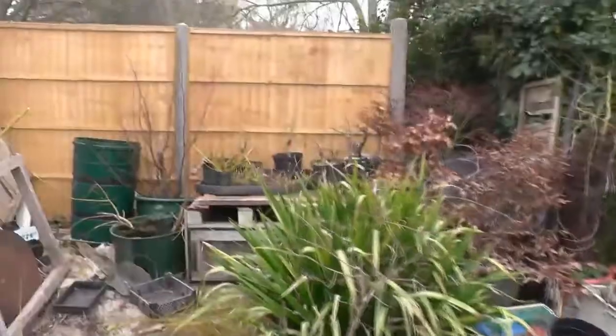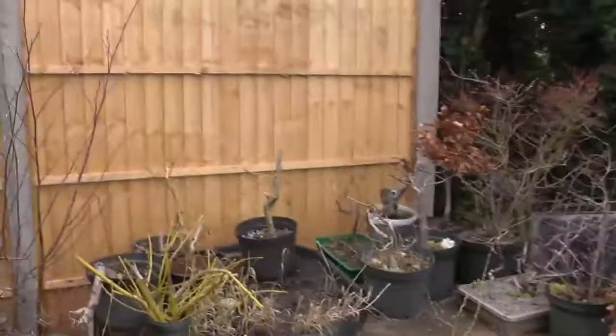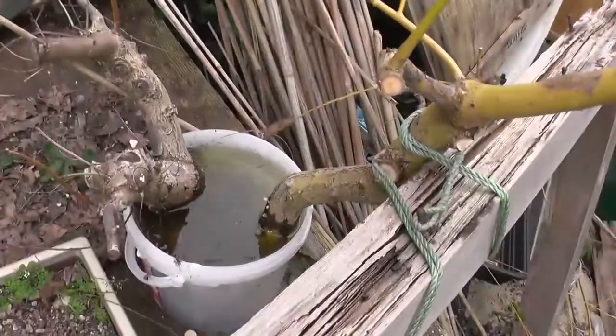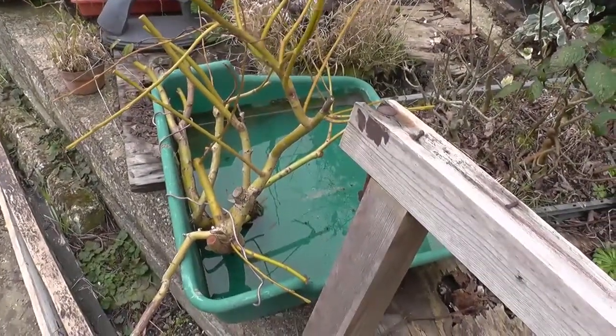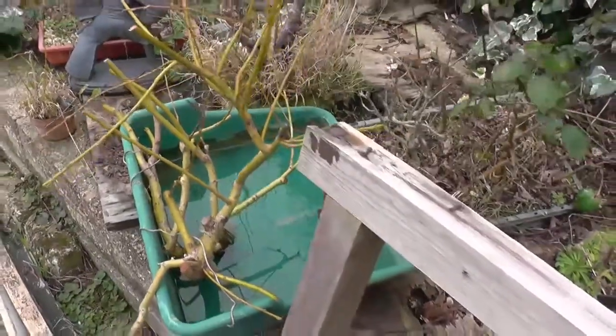Up here we keep lots of willow trees that we take cuttings from, and we put them in buckets of water like this one, and they sprout readily. This is the latest willow tree that we are doing. It's been in the water for 2 days, so within a couple of weeks hopefully it's going to put out some root. Then we'll be able to pot that one up.